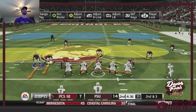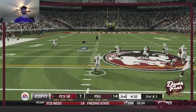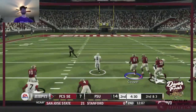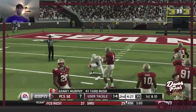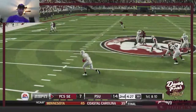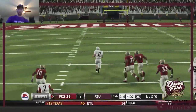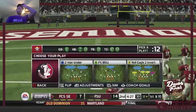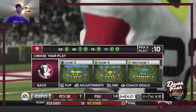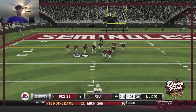Mike one. Today nine. Today. He has some room. He's at the 40. At the 30, to the 20. Tackle made at the 17. 41 yards. First down. First down and 10 to go after the big gain on the run.